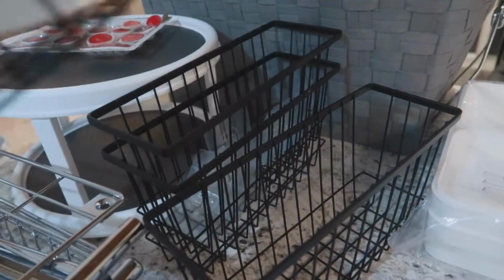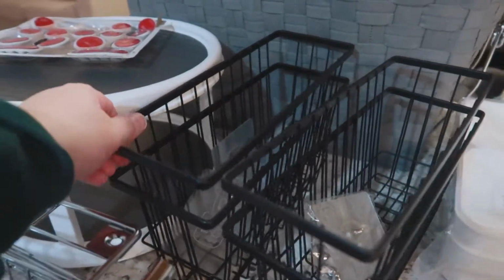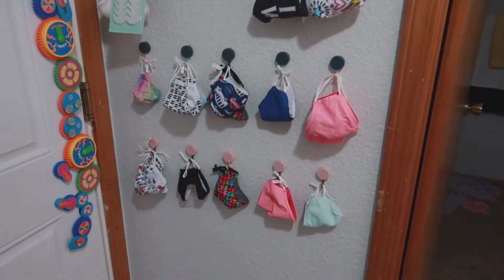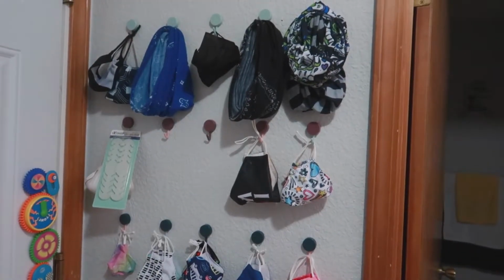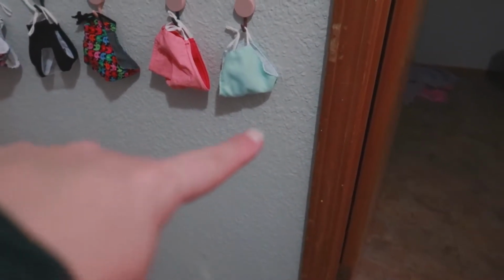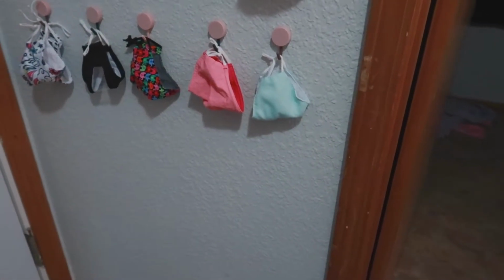And then the other one I'm going to use for vitamins, which I might end up using 2 for vitamins. And then the one is going to be used for dirty masks, which I hadn't shown you yet, but this is our mask station right outside our garage door. We each have our own colored hooks. Quinn, Bailey, me, Anthony, we all have enough for the whole week. Mine are just not put up right now, but I need to have a little basket, which I'm going to put right here for dirty masks to go. That way we can get a new one each day.